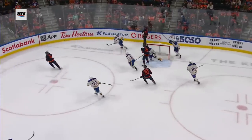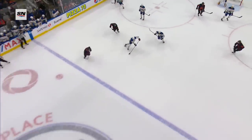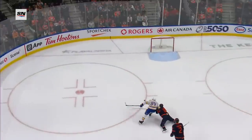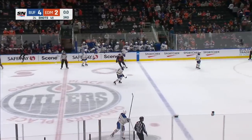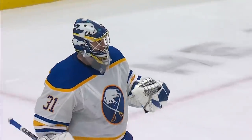And that forechecking tonight is why they're going to win this hockey game. We talked about the two turnovers that led to goals because of the pressure of the forwards, and here again in the corner, it's the stick on Draisaitl behind the net. And that will be all. The Edmonton Oilers, a furious third period rally, unofficially 24 shots on net.